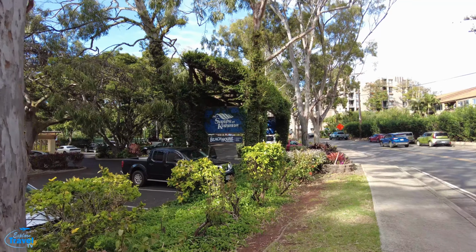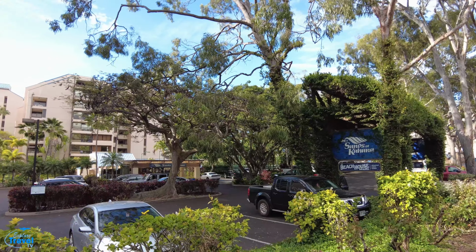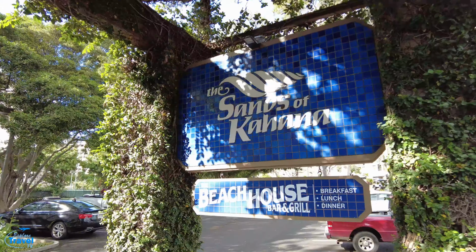Nice. Okay, one of the owners here at the condos recommended that I walk down the street a little bit to a sushi place. He had the best sushi he has ever had. It's that little hole in the wall place down the street, so I'm gonna go check it out. Let's go. Okay, this is where the other restaurant is. The Sands of Kahana is the hotel, the condos that are right next door to us. And the restaurant is supposed to be in there. It's called the Beach House Bar and Grill.